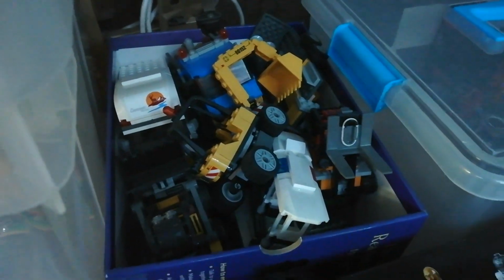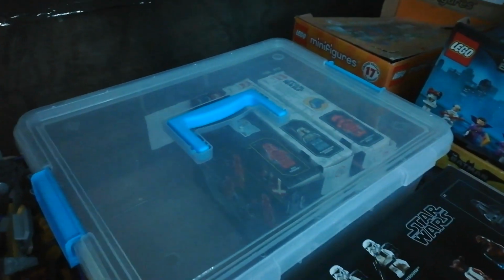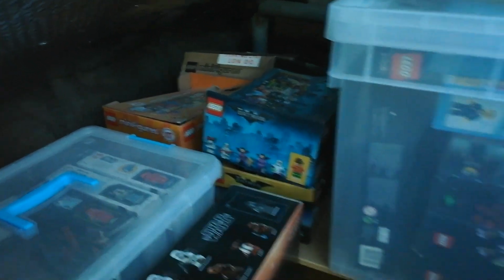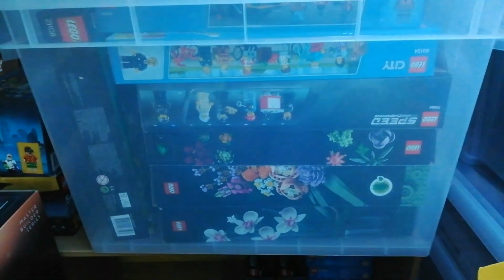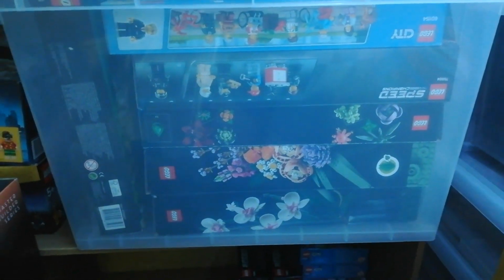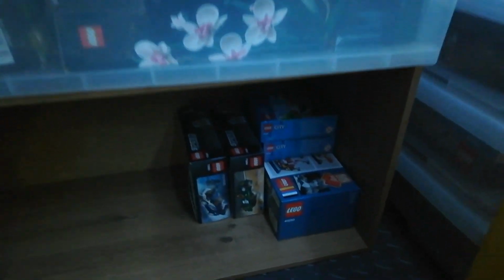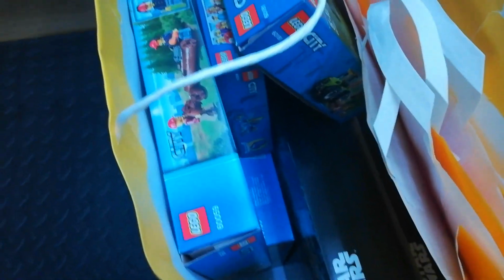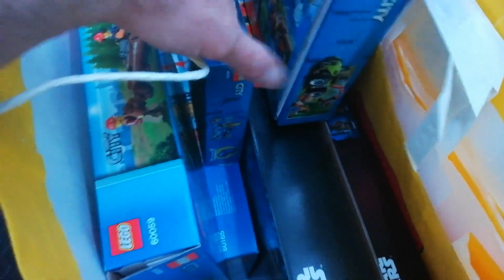Again, loads of town bits and bobs just thrown in here. I'm trying to go through this quickly, guys. I don't want to make it a really long-winded video. Some Star Wars sets in there. Boxes from Minifigure series. These are all just boxes of things that are in the city or downstairs. So I'll show you some of the flowers and plant sets in a bit. Got some Speed Champions. Big bag here full of boxes. And I just need to get more organised really. There's a few Star Wars sets in there.